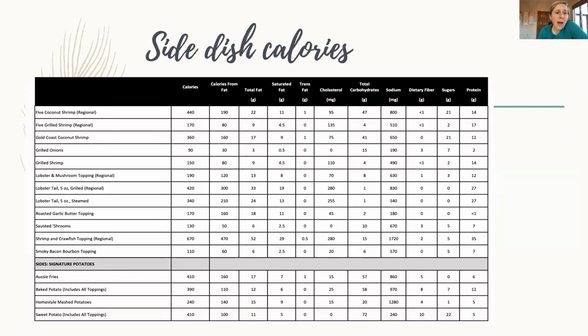Grilled shrimp's a great option. The grilled onions look good. You can see as you get up into the things that are more fried and bigger serving sizes. And obviously all your fries, if you got that baked potato loaded or your sweet potato loaded, it's not going to be near as healthy as if you got it plain.